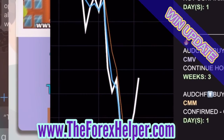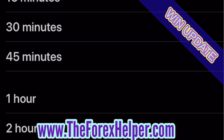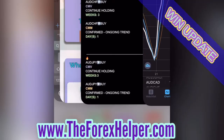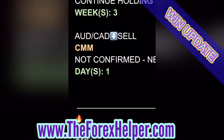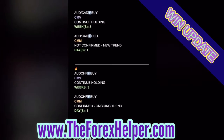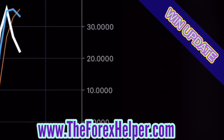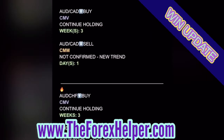And then we also have on the current market movement a sale. That's why on Australian Canadian dollar, there is a sale. It is a new trend, as we can see, but it's not confirmed. Why is it not confirmed? Well, we see the orange line hasn't bent yet. So we have the white one taking on a new trend, the blue one confirming the white movement, but we're waiting for that orange line to also confirm. And so that's why on this report, it's not confirmed.